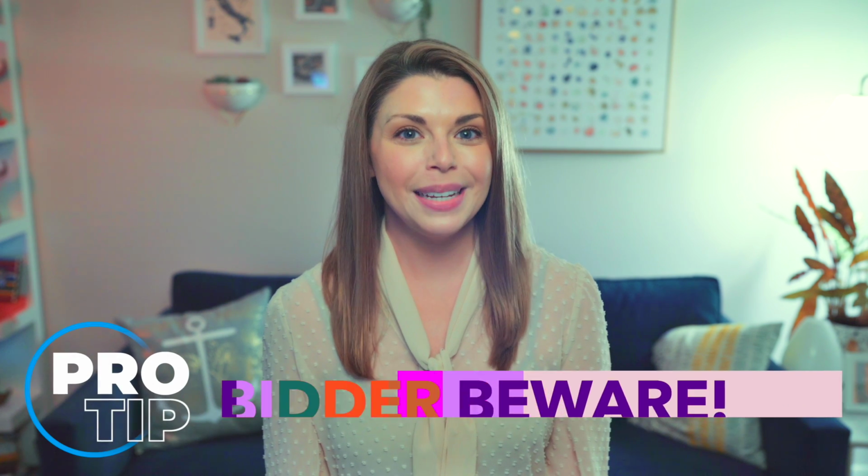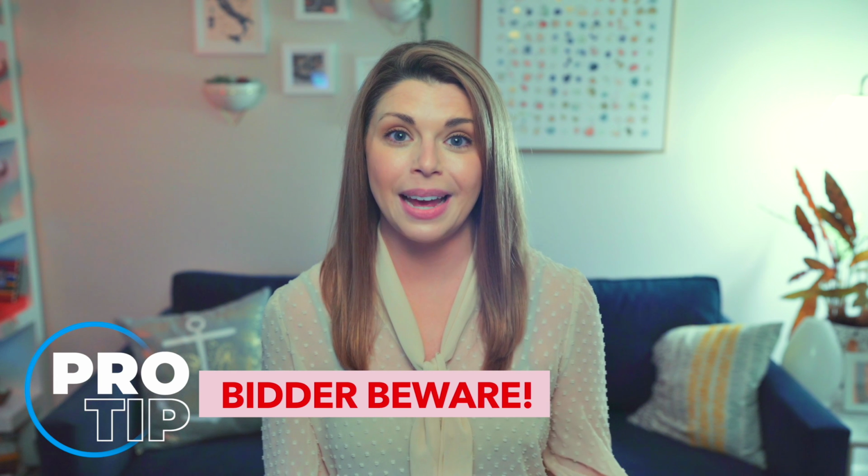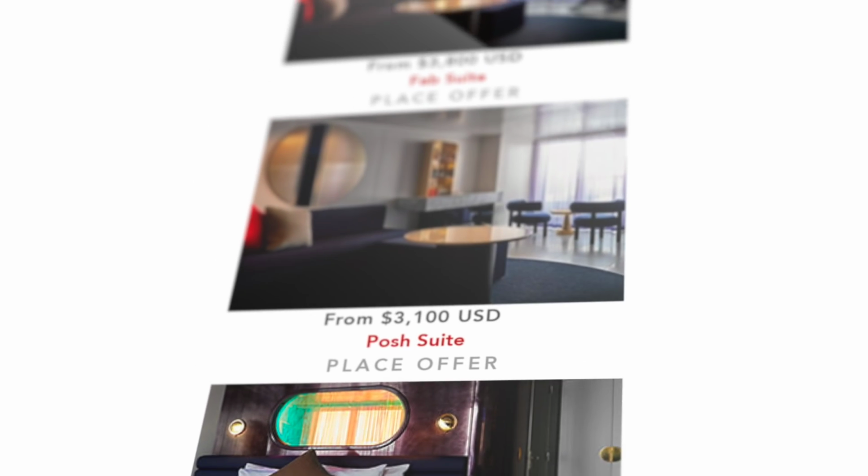Pro tip, just because a cabin is showing as available for an upgrade bid does not mean that that cabin category actually has an open cabin. Virgin accepts bids on fully booked cabin categories because things often shift before the sail date. Sailors may need to change their vacation to another date, or they may get sick and need to cancel at the last minute, which would create an opening for that cabin category.